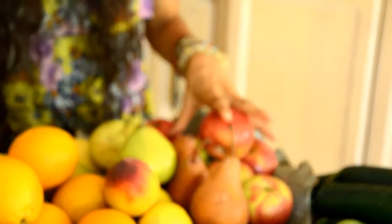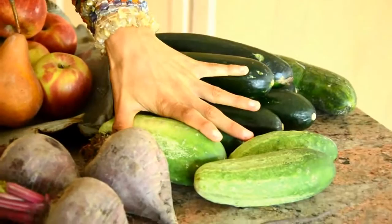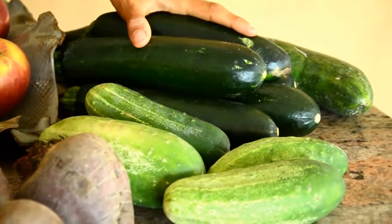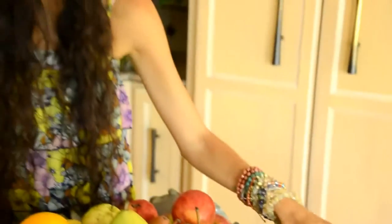Apples can be left on your counter and eaten pretty much any time. They're ready to go. Things like zucchinis, cucumbers, and pickles. These are all better tasting when they're fresh picked. They are a fruit because they do have seeds, and they can last up to 2 weeks in your fridge, but you want to eat them when they're crispy and fresh.